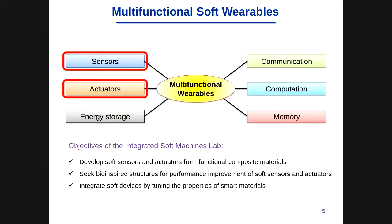To build an entirely soft machine or soft wearable device, we usually need all of these components in soft format. We need sensors, actuators, energy storage, communication, and memory. In our lab, our focus is on the development of soft sensors and actuators. The objectives of our research group are to develop soft sensors and actuators from functional composite materials, to seek bioinspired structures for the performance improvement of soft sensors and actuators, and also to look at different ways for the compact integration of these components. For today, in the coming slides, I will only discuss some of our research activities on sensors.